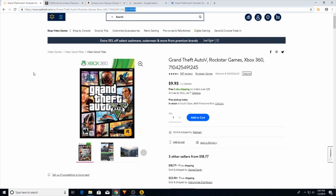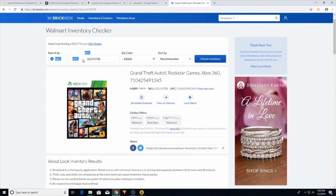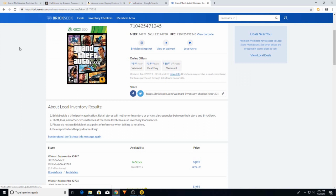Now, the next part of the process is to check if your local stores have these in stock. Because if you can go to your local stores and buy them today, we can ship them to Amazon today, or just merchant fulfill them and make the money back today or tomorrow. Now, in order to check to see if your local stores have these in stock, on the URL up here, the numbers after the slash sign, you copy those numbers and go into an inventory tracker and plug those into the SKU, because that's what the SKU is. You put in the zip code where you live and you click check inventory. And BrickSync will tell you exactly what stores have what products in stock.